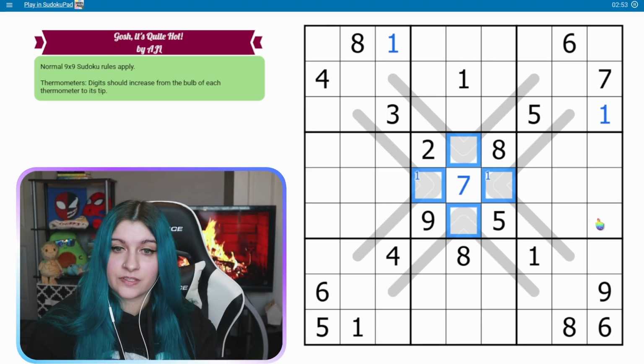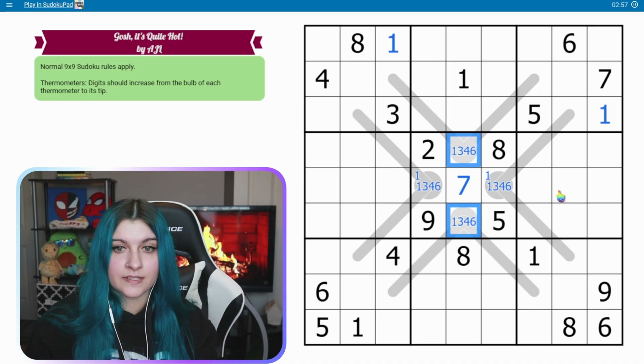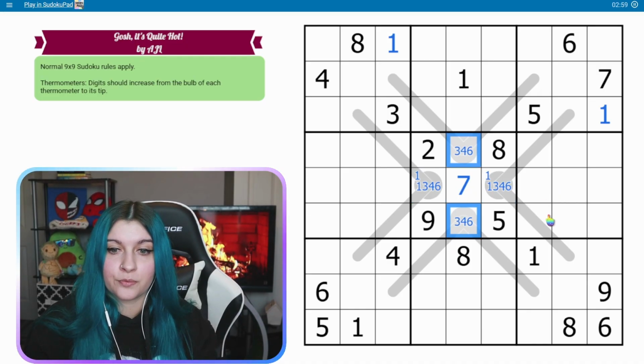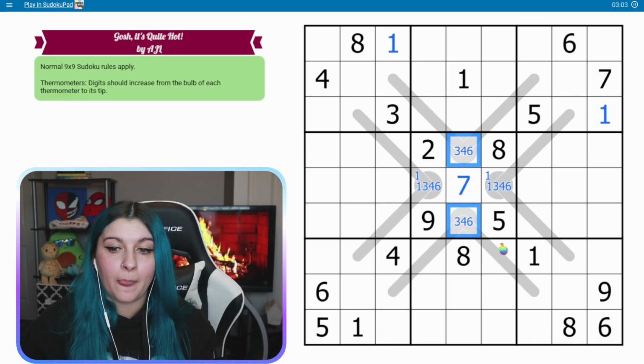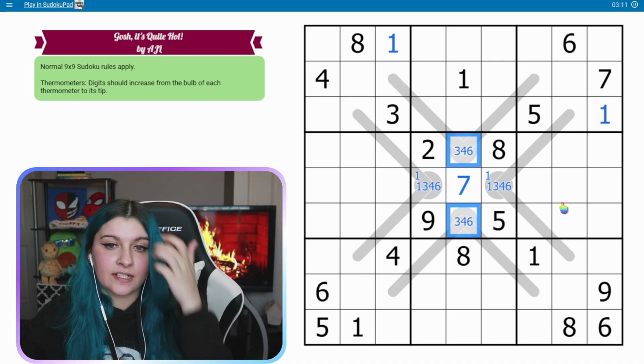Meaning I know these are going to be 1, 2, 3, 4, 6, right? These can't be 1. Do I know anything else about 3s, 4s, and 6s? Nice. That was pretty good actually. I don't think so. Not by direct Sudoku.